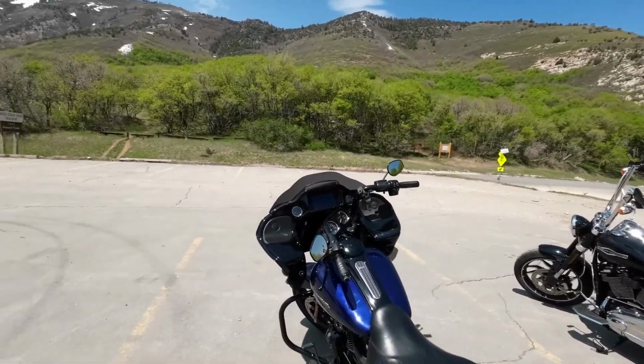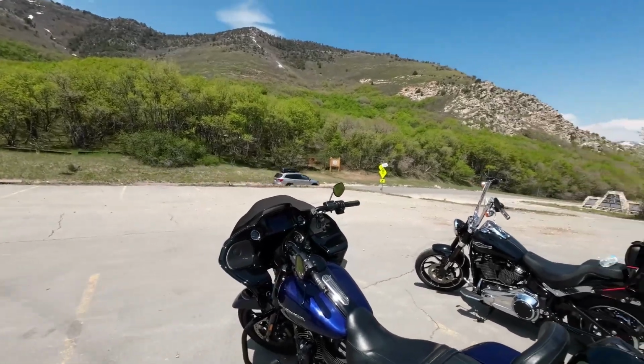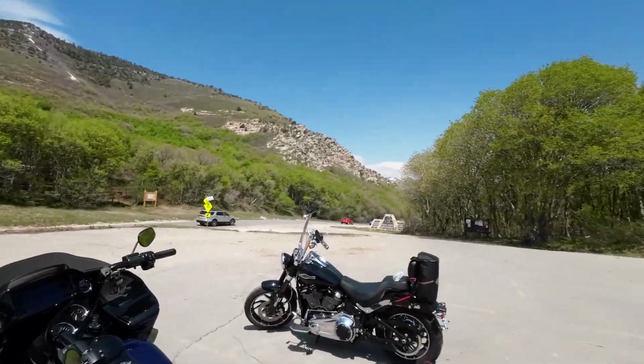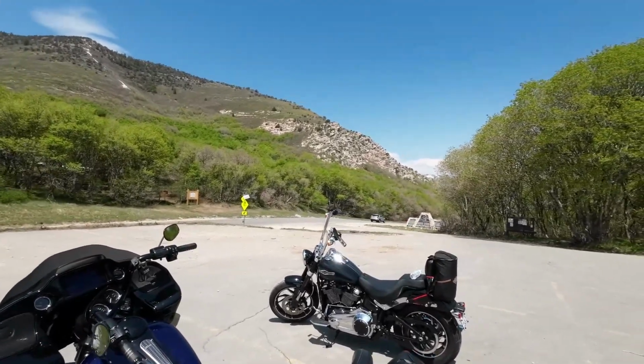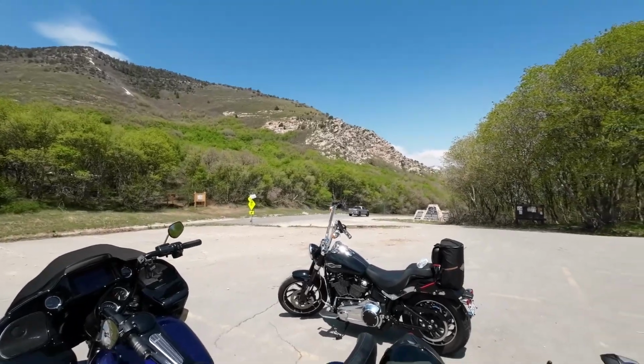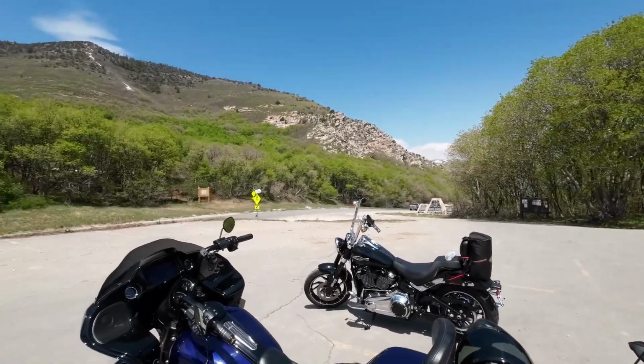Let us know in the comments if you agree or if there's anything else that you think he might want to try out. Because he wants to get on a bigger bike, I think. Because the Sport Glide is not the greatest at high speeds on the interstates, and around here, if you're not doing the speed that the traffic's going, you're going to get killed.